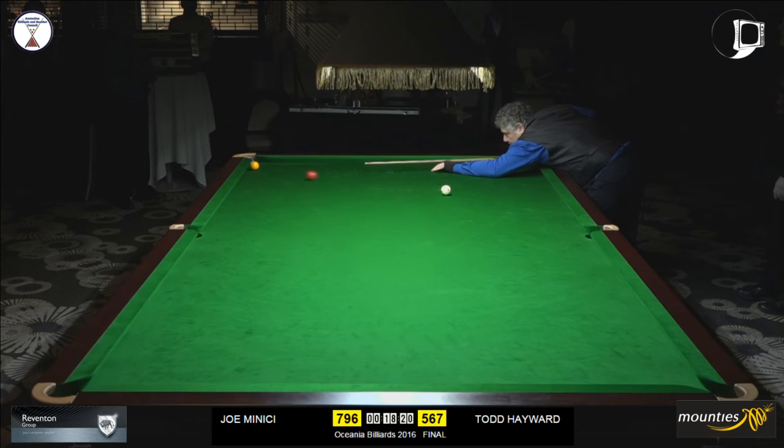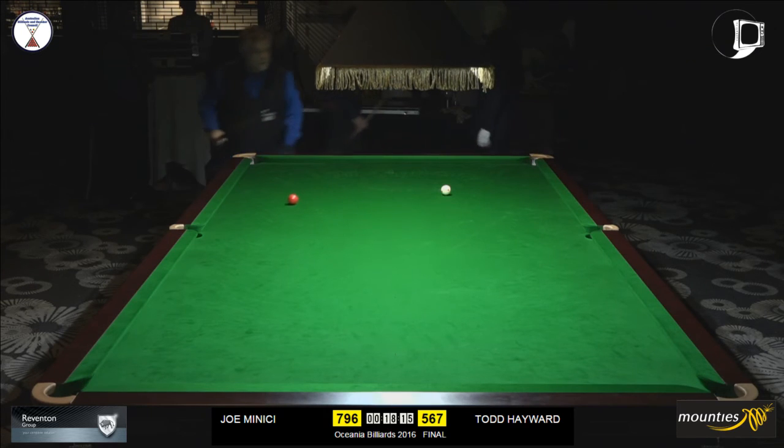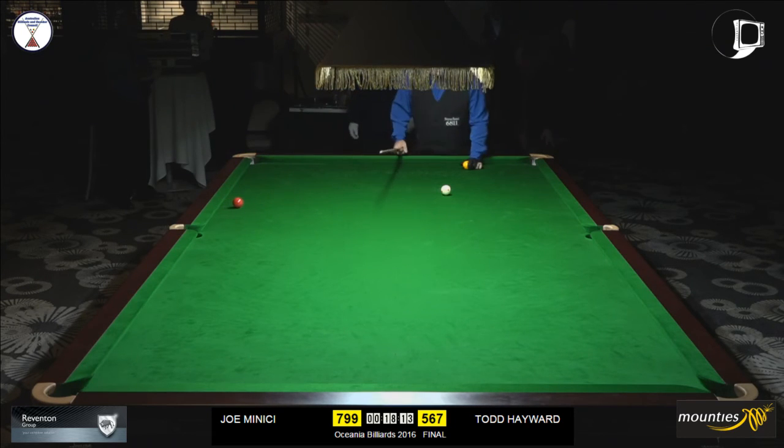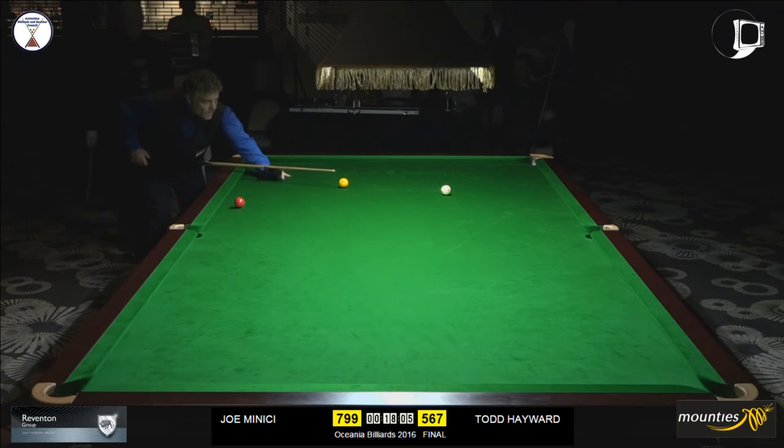Or should. Oh, what a beautiful shot, great that is. That's a tremendous shot. That ball was almost touching the cushion, and he's played that as a thick, slow screw. Tremendous cue power and accuracy required for that shot, and no one really better than Joe to play it.